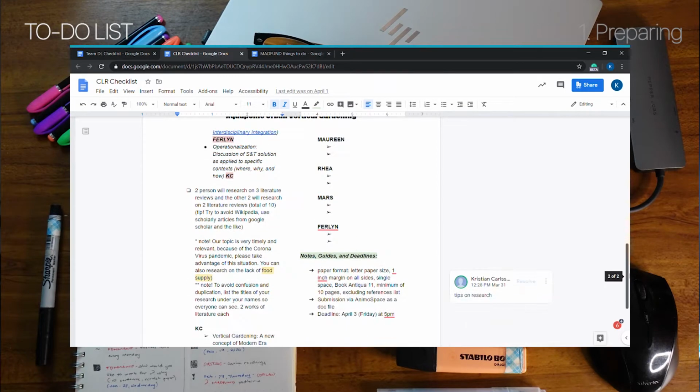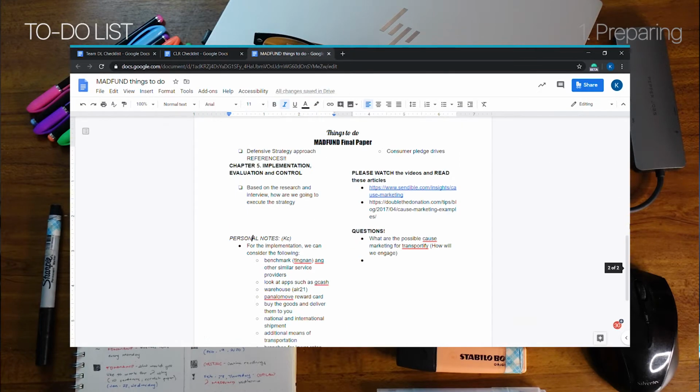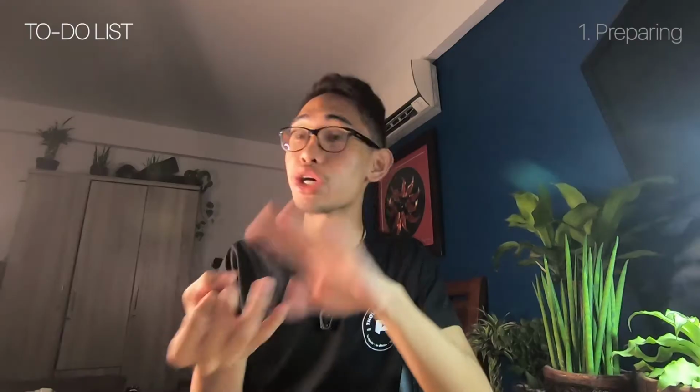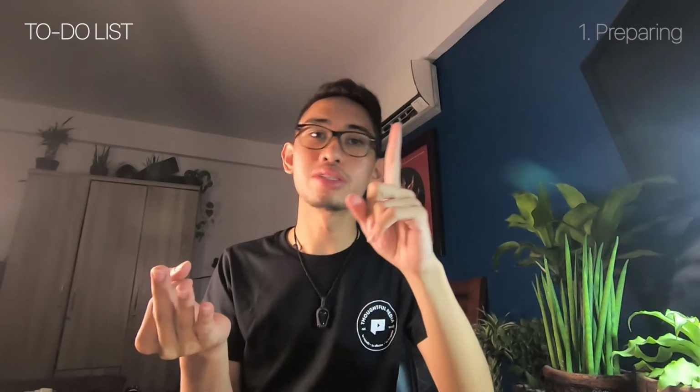What do you need to put in that to-do list? First of all, your goals per chapter, links to all your external files, your actual paper, your data results, your professor's announcement, anything that is related to that task. So it's best to put all the links consolidated in that file.